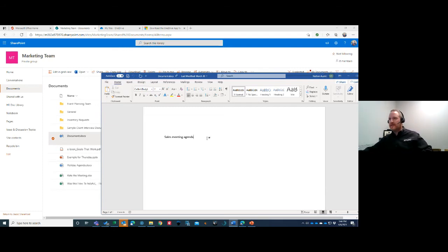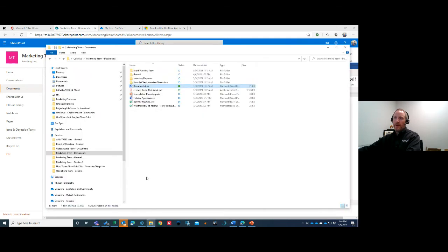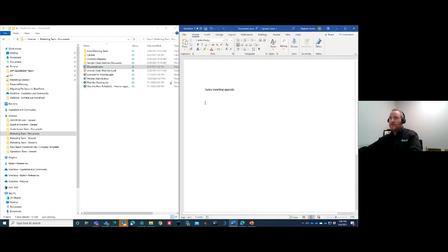So if I make changes to this, okay, this is an example. I'm going to do this by illustration. I open the document here in SharePoint, and I chose to open it in my local Word app. So I'm going to make a change. I'm going to edit the document, and then I'm going to pull up this version of it, and notice how it's syncing already. I haven't even made changes, and it's already starting to sync. Here, I'm going to pin this to either side so you can see the changes happening in real time, making changes for demonstration purposes.